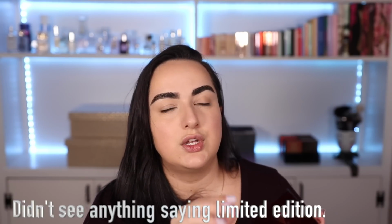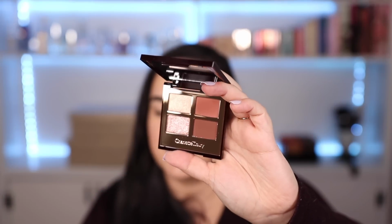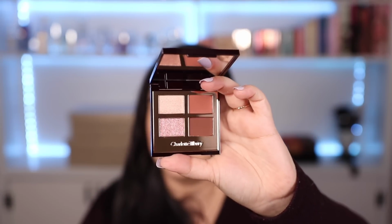Like I said at the beginning, I also ordered the new palette. This is the Pillow Talk Dreams Luxury Quad, and it comes in her standard quad packaging. I am not sure if this is limited edition or not. I have to find out. Probably not, because it's Pillow Talk, right? We'll see. This right here is what the inside of the quad looks like.